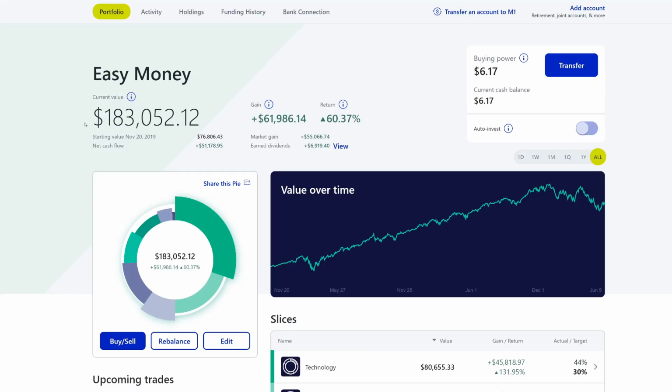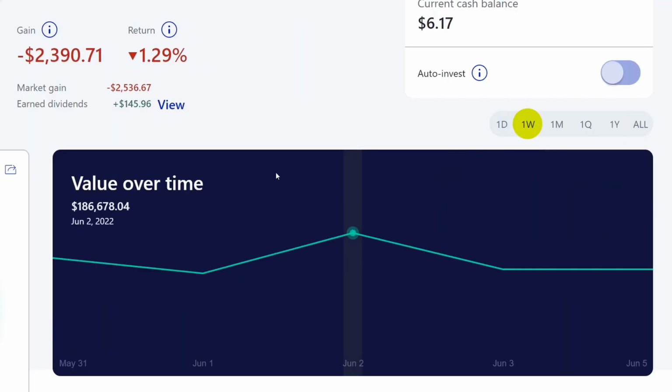So as you'll see, the portfolio is at $185,052.12. You'll see that our buying power is $6.17, and then if we look at the value over time, for the 1 week we actually went down 1.29%, which is about 2,300, almost 2,400.